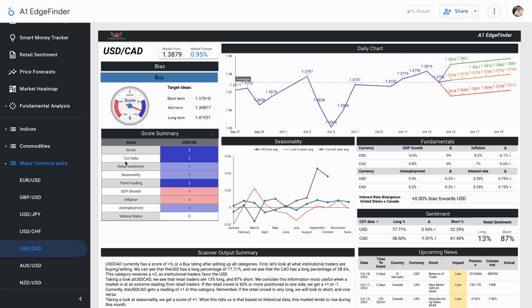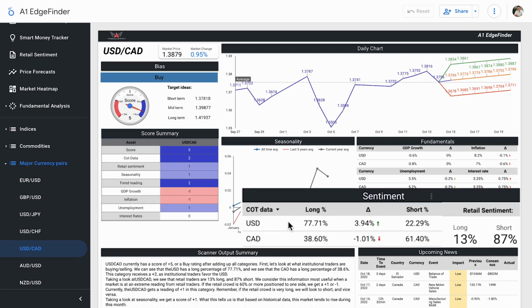Starting off from top to bottom, we have COT data with a score of +2. We can look at those numbers right here. For the US dollar, we're looking at COT data, which is institutional trader data. This is what the big money players are buying and selling. We see the US dollar sits at 77.71% long and 22.29% short with the institutional traders, and the Canadian dollar 38.6% long and 61.4% short. Right next to it, we have our retail sentiment with 13% long and 87% short, and that gives us a score of +1. Retail sentiment is retail traders, which is pretty much the day traders.